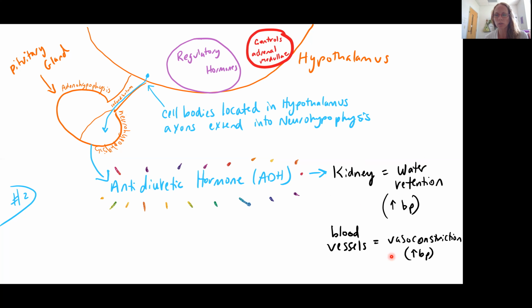Also, in order to assist with this, antidiuretic hormone will talk to blood vessels and cause a vasoconstriction. So if you reduce the diameter of your vessel and you've also maintained fluid there by retaining water, then you're increasing your blood pressure there, even though you haven't really increased the amount of blood cells in that case.